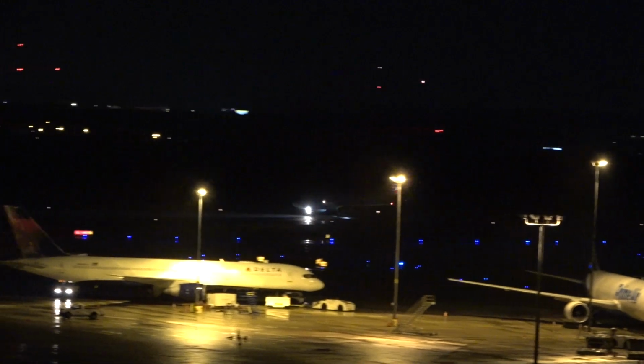American to CLT, an hour and 15 minutes. Looks like an A320 this morning. If I'm not mistaken, I thought this was typically an A321. It's like an A320 this morning. But it is Saturday, and it's been kind of quiet.